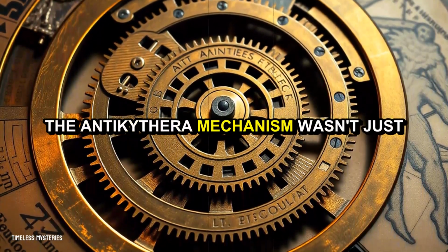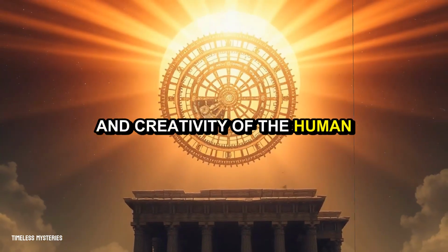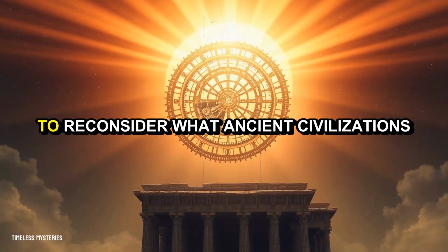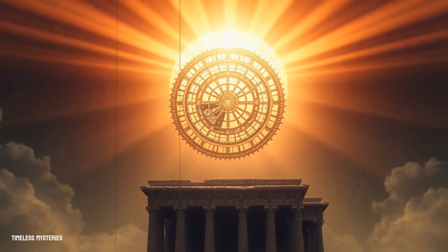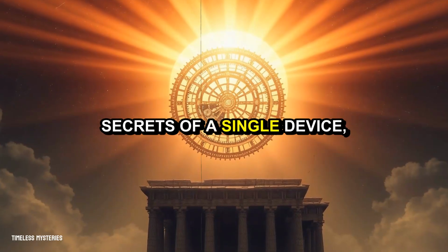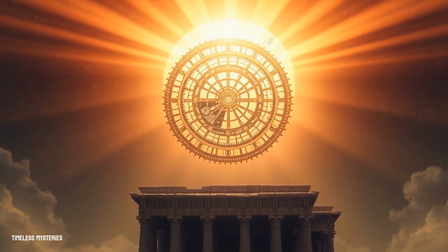The Antikythera mechanism wasn't just a tool, it was a testament to the boundless curiosity and creativity of the human mind. Its existence challenges our assumptions about the past, forcing us to reconsider what ancient civilizations were truly capable of. And as we delve deeper into its design and purpose, we uncover not just the secrets of a single device, but a window into a world where science, art, and spirituality were deeply intertwined.